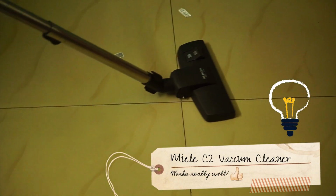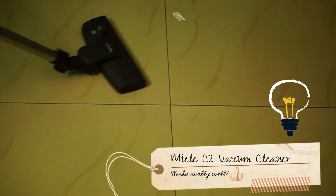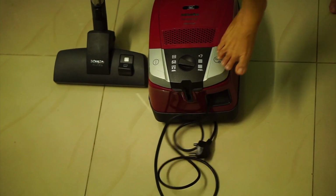Lastly, I vacuumed the floor with my favorite Miele C2 vacuum cleaner. I have been using this for the last 2 years without any issues whatsoever. It does its job really well.